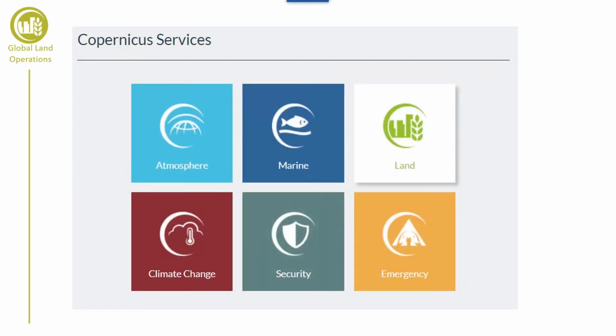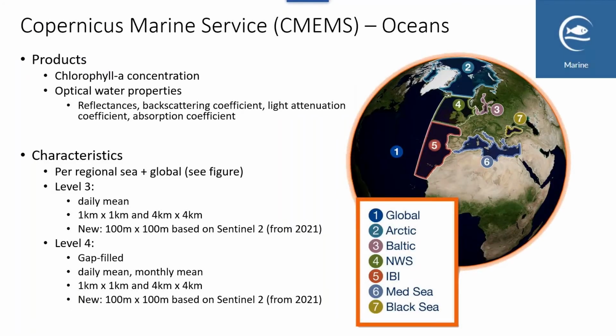The second service I want to briefly introduce is the marine service, called CMEMS, Copernicus Marine Environmental Monitoring Service. This is working globally on the one hand, and then on 6 regional seas: Arctic, Baltic, Northwestern Shelf, Iberian, Mediterranean, and Black Sea. It provides chlorophyll A concentration and optical water properties, reflectances, light attenuation, absorption coefficient.